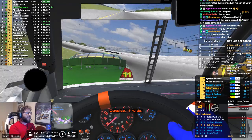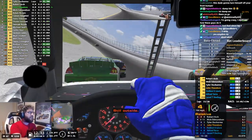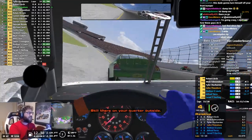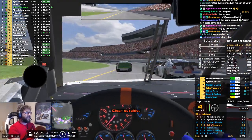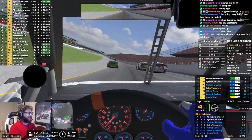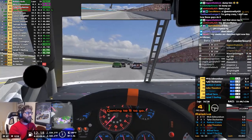Bit of brake drag, fall to the inside line. Come on, stay in it. Got to keep the speed up. Can't lose the draft now. 45.862. Come on, go, go, go.